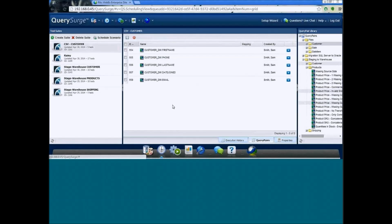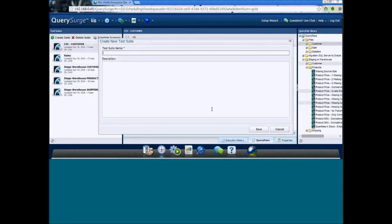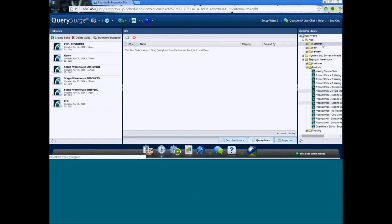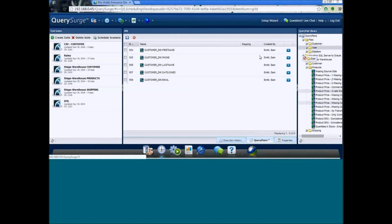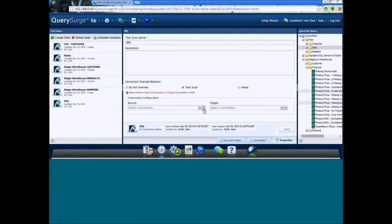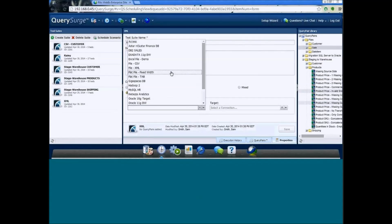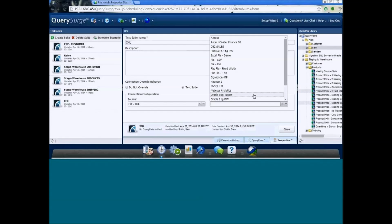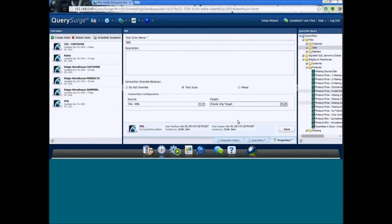So in the schedule module, I'm going to go ahead and create one more test suite. We're just going to call it XML. Save that. We'll bring over a customer, and why not, we'll bring over sale as well. And then under properties for a test suite, I can override my connection behavior from my design library. So I can change what's in there, which is file CSV to file XML. I still want to go against Oracle 10G, so I'm good there.